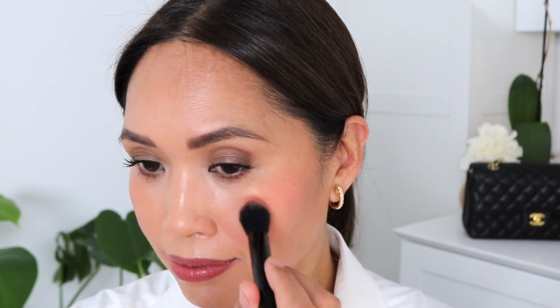So I'm going to take a little bit of Major with my Clé de Peau blush brush. I'm just going to take some of the blush like this and see if we can apply it without disturbing my concealer. Okay, that's definitely how I would apply this. If you have areas where you are concealing and applying blush, especially cream blush on top, if you have a nice blush brush, I would apply it like that because it's going on really beautifully. And it's not disturbing anything. Yeah, that's really pretty. I really like that one.